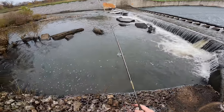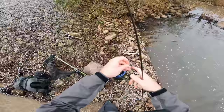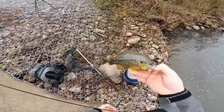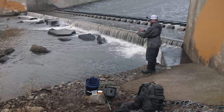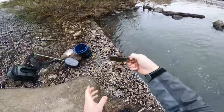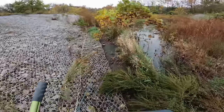There we go. Almost immediately. Okay, first cast, and we caught ourselves a sunfish. I think I'm actually going to keep this guy to use for bait. Let's see what else is hiding out there. Fish number two, a small green sunfish. All right, let's do a little exploring.